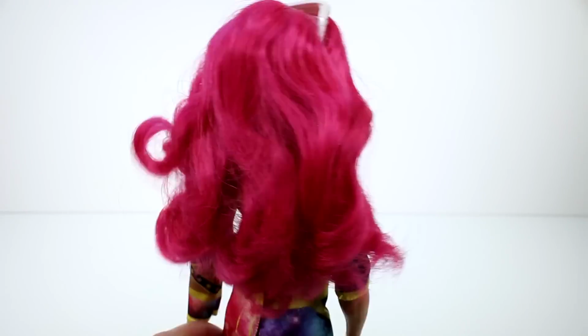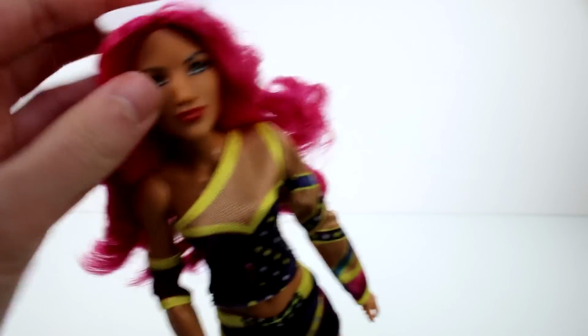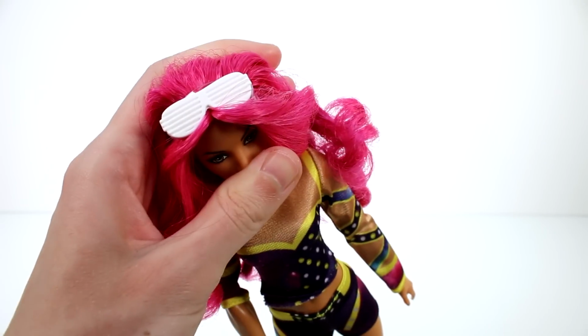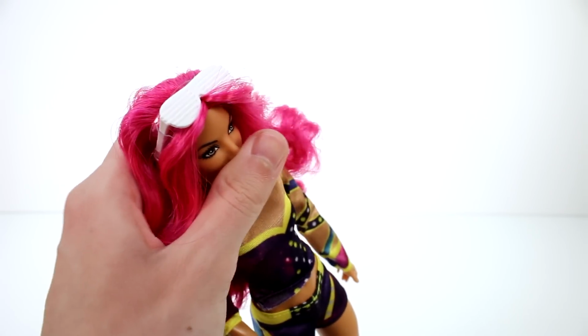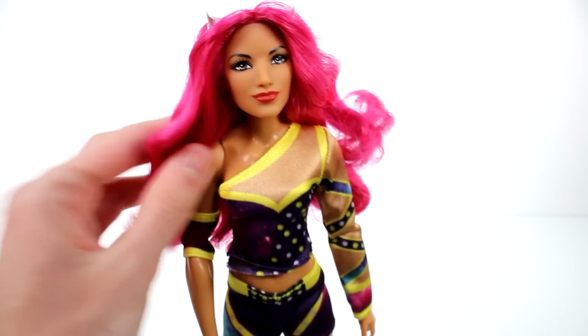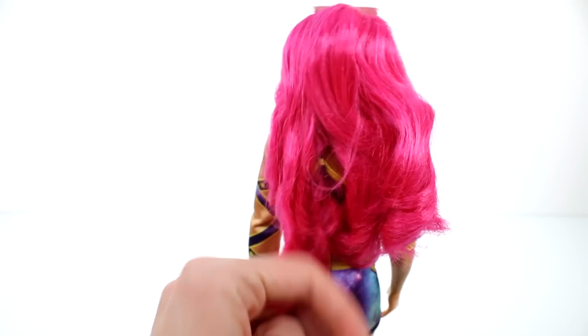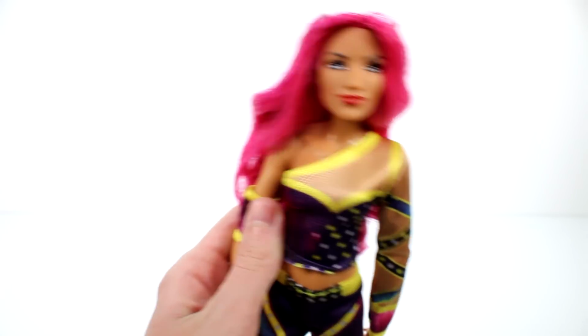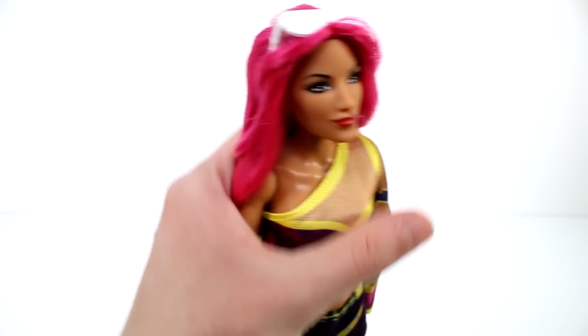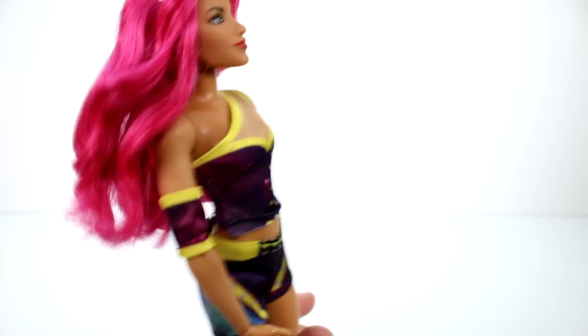I love her hair. Look at that hair. So these sunglasses can come off. I kind of just left them like that. But you can see, well, not necessarily sunglasses, but those nifty glasses. And she's really cool. I love her hair. It's curly at the bottom. And I don't know this color. It looks really pink on camera, but it's more like a magenta maybe? Magenta might be the right color I'm thinking of.